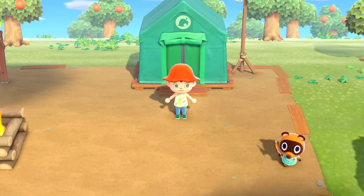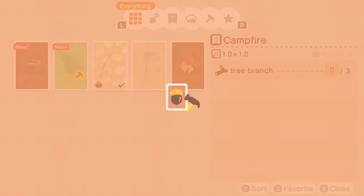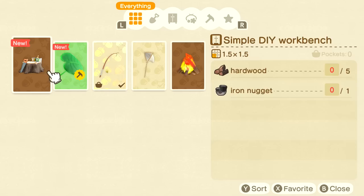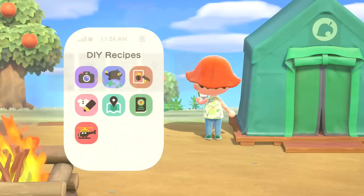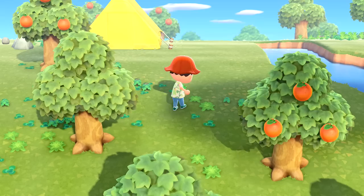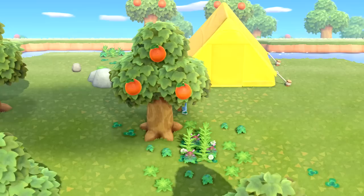So let's see real quickly. If we go back to the Nook Miles or the DIY recipes, here they are. So we got our leaf umbrella that requires, we have all the materials for that one, awesome. And this requires hardwood and an iron nugget. So we are a little far off from making that one, but this will be fun. Let's collect 8 tree branches and we'll go back to the bench. So the crafting's really fun. It really makes it so that collecting everything is super worth it. And whatever it isn't worth it for, we can just sell those materials, like all these weeds. I don't wanna spend the entire episode picking up a bunch of weeds though. That wouldn't be the most interesting thing. But you know, just a couple of them.